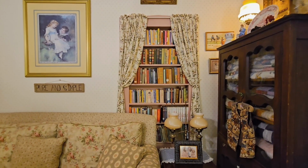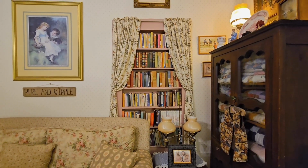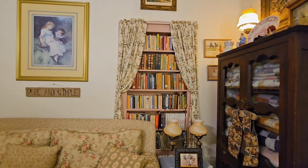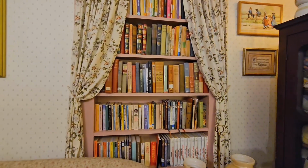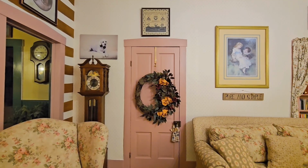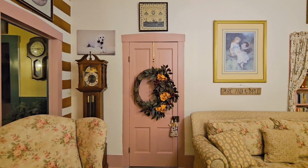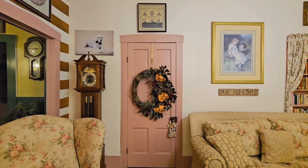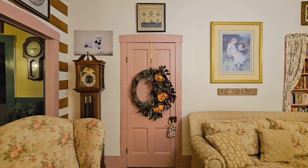This bookshelf actually used to be a window that overlooked the porch. And when they took the porch down and closed it in, they just kept the window casing and made this fun little bookshelf out of it. All of the interior doors and the door casings are original to the home. I do believe at one time they were stained, but they've been painted many times over the years. And I just recently painted them this pink color to go with my wallpaper.